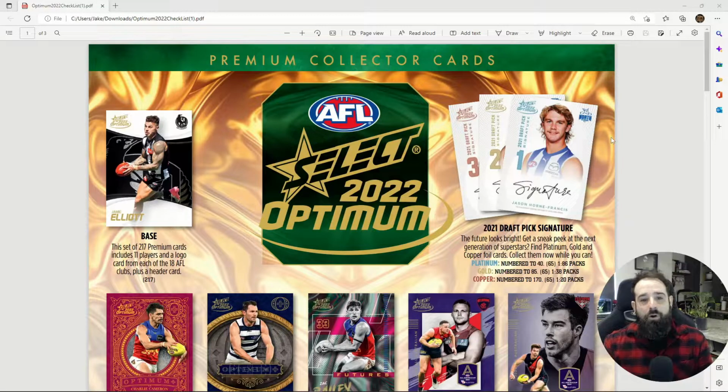And then we got the big boys. We got the Platinums that are numbered to 40, 1 in every 86 packs. So that's 1 in every 3.5 or so boxes. So they're going to be hard to find.